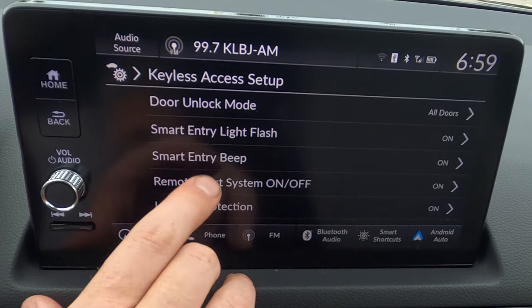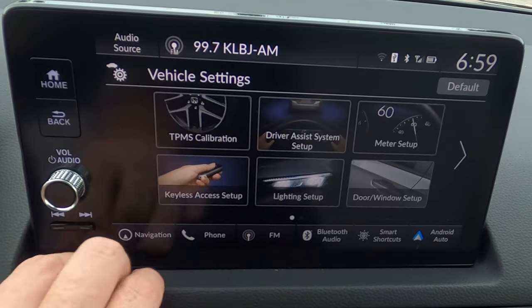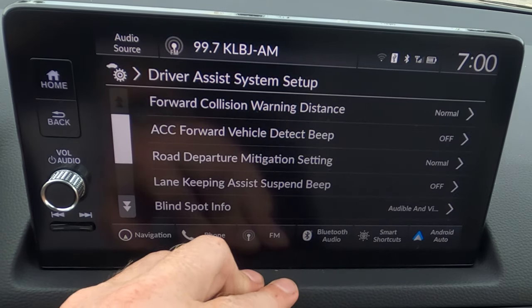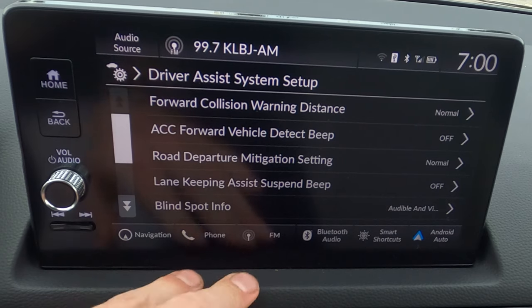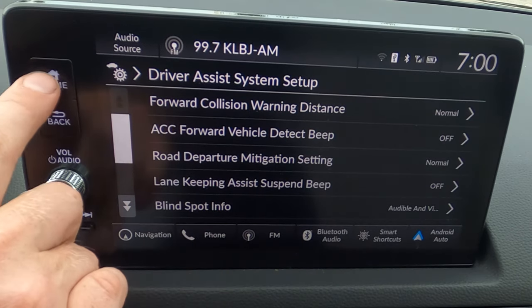So a lot of different things here as far as turning beeps on and off, the flashing lights when you lock the doors, just different things like that. So very easy to access some of those features. Now, driver assist system, this is gonna be all of those Honda Sensing features. So whether you wanna set braking distances further or closer, alerts to beep on and off, those kind of things, you can play with all of this stuff right here.